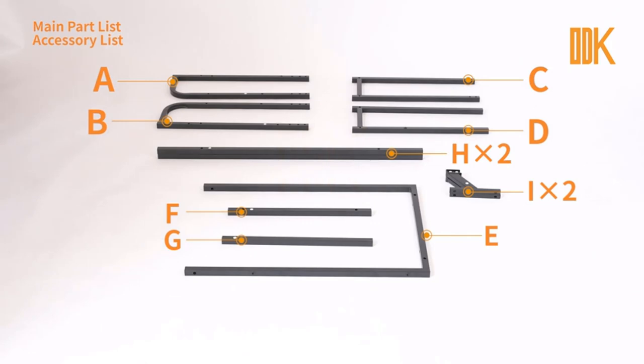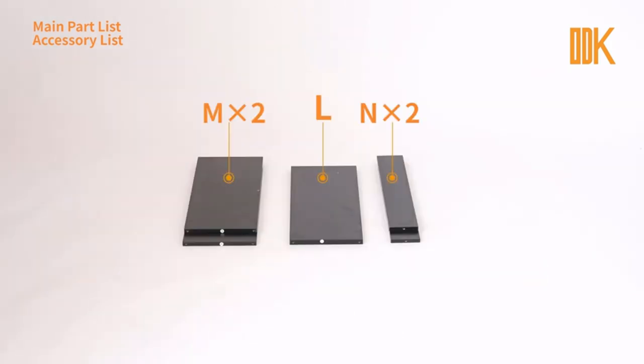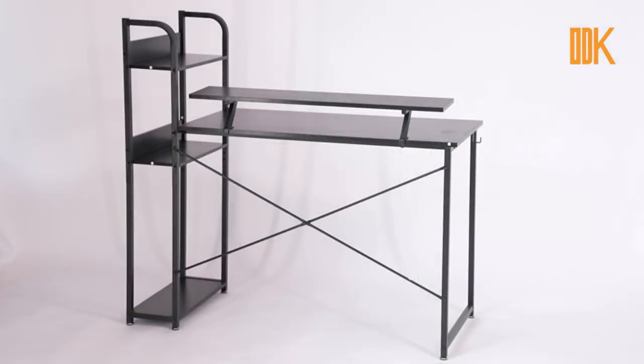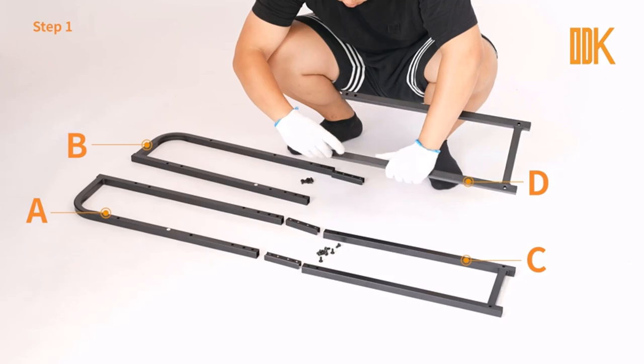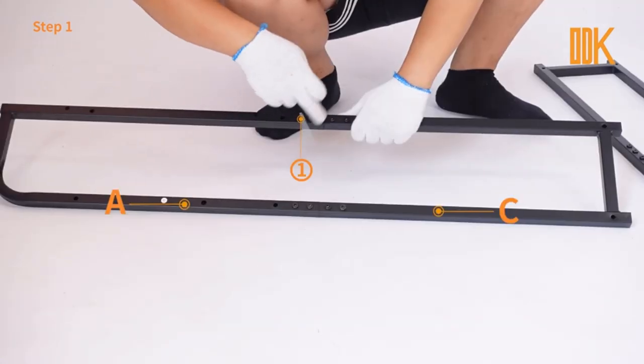4. Product name: ODK Computer Desk with Storage Shelves and Monitor Stand. Spacious workstation: 39.4 L × 20 W tabletop and 35.4 L × 7.8 W monitor stand is wide enough to work. Shelf size: 7.9 W × 20 L × 43.7 H.